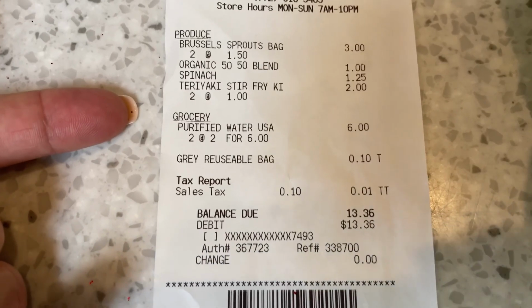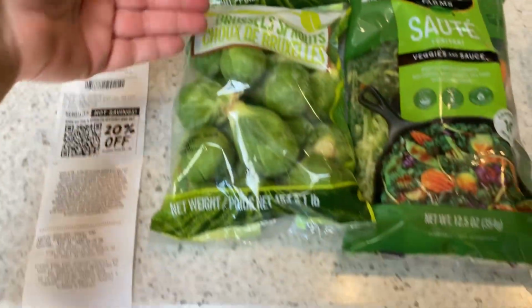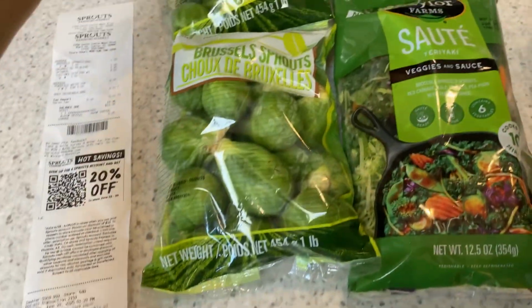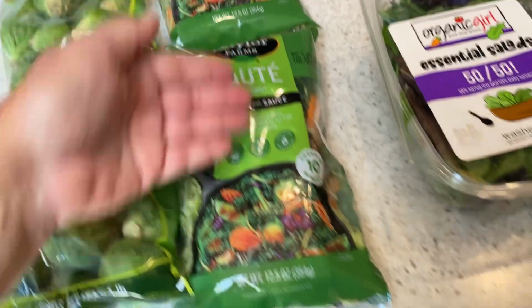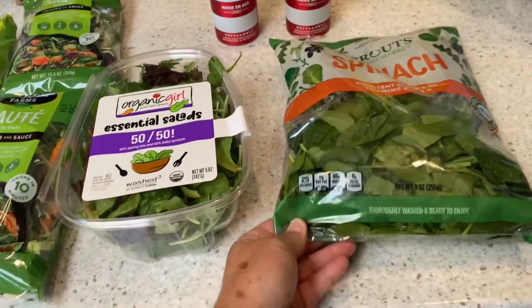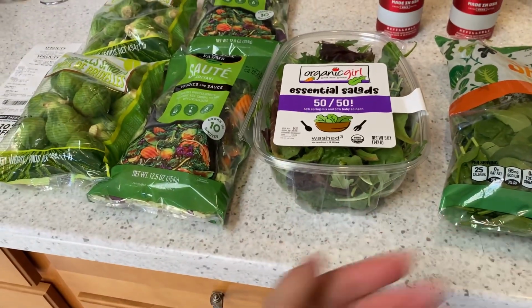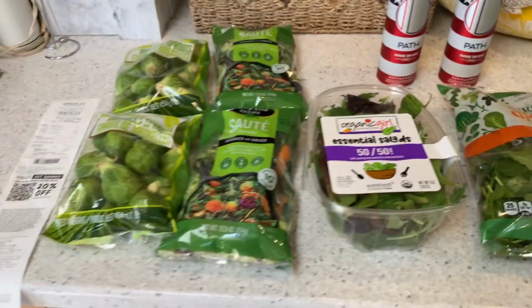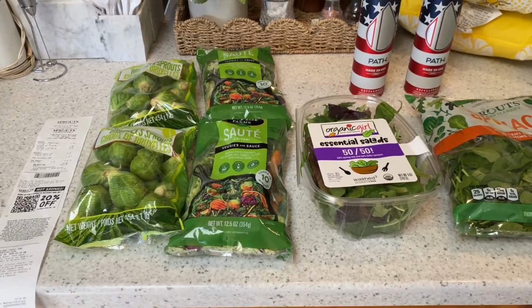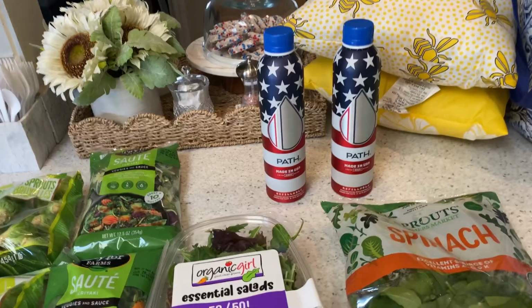Woohoo! So yeah, these are normally like $5 a bag here, so that would have been 10. These would have been 8. This would have been at least 3 or 4. This would have been 3 or 4. So I saved probably at least $20 to $25 getting all of this on clearance. And I got a little 4th of July, so I'm happy about that.